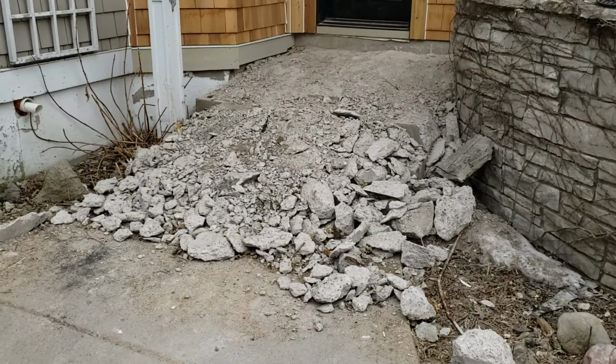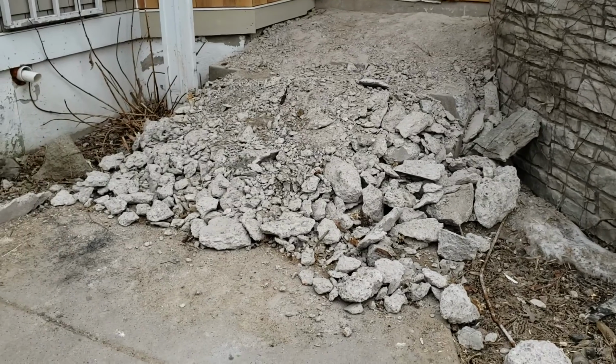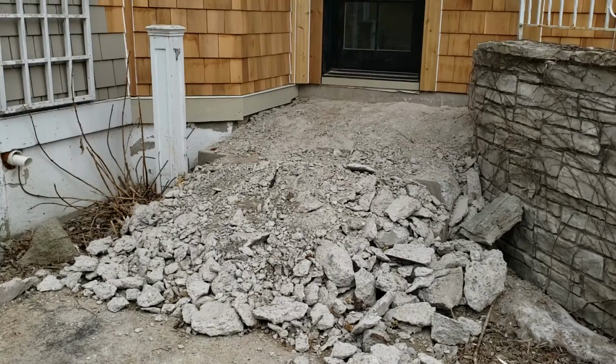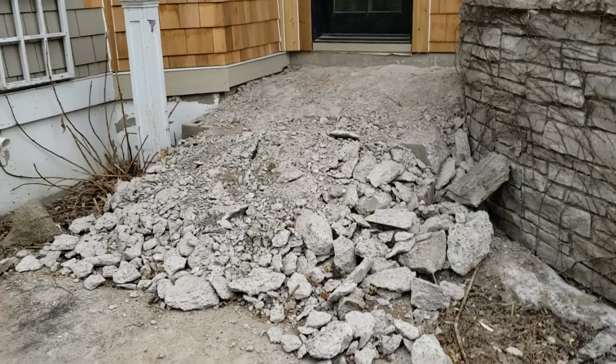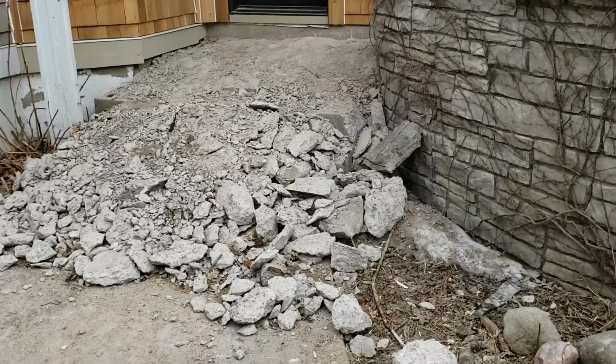Customer is looking to get a bid to have their front steps redone here. So they had a fire at this house a year or so ago, and so they had to gut it, and they had to redo some things. So they figured that they would redo their steps at the same time. So we are going to bid to actually veneer some steps.